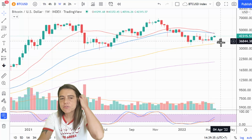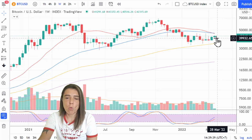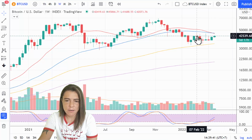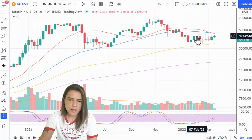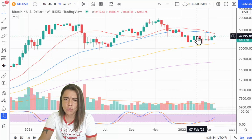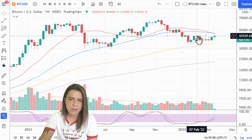However, we still have to close a weekly candle above these major levels, namely the first level I would like to see a weekly candle close above is the close of this candle here at around 42,000 and a half, more or less.